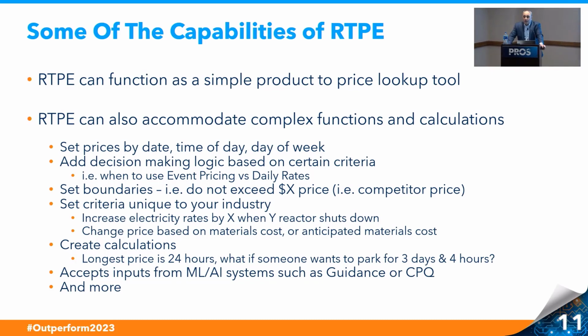I should say our algorithm is 5,000 lines of code. We've got hundreds of thousands of prices in there. Like I said, it's very fast. And it accepts inputs from machine learning or AI systems, as I said earlier, such as from guidance or CPQ.